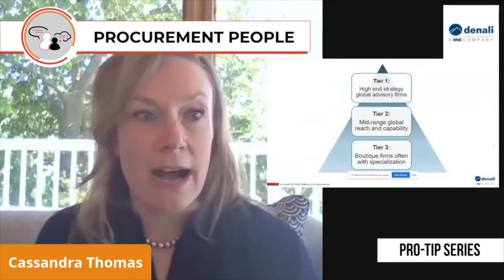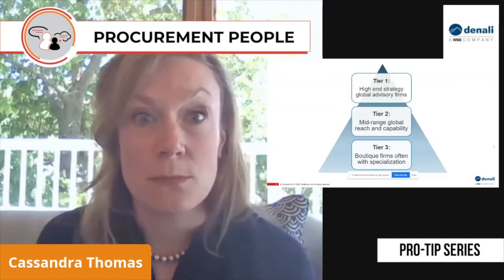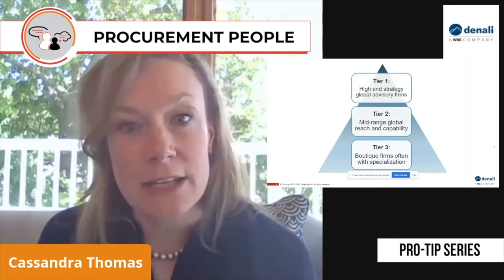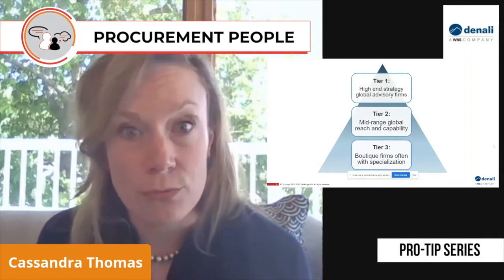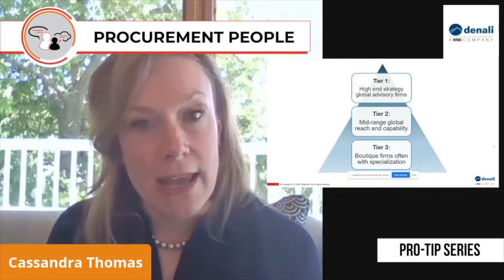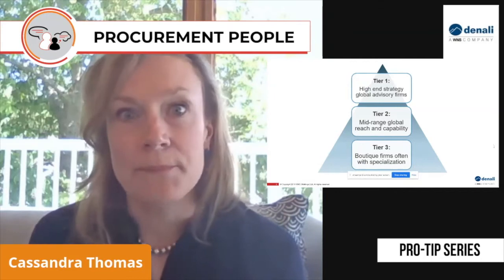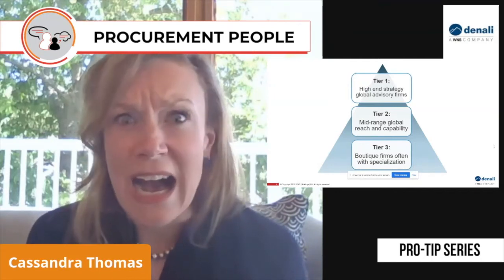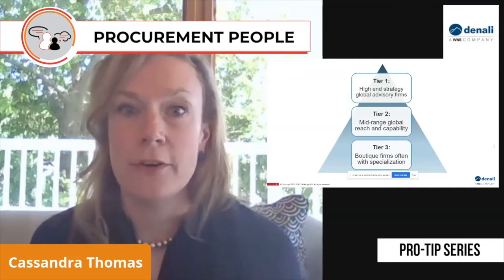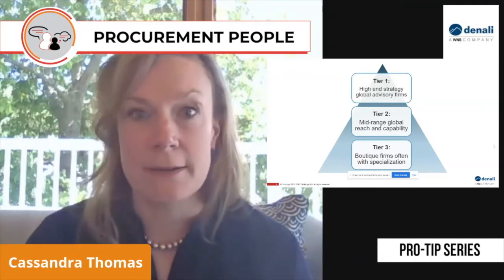I'll give you an example of how this has worked in the past, and maybe you and your team have been able to start to do this across other categories where it might be applicable as well. In this example, I'm segmenting out tier 1, 2, and 3, depending on a supplier's size, their range of capability, and their years of tenure and expertise within that category. A tier 1 would be your very high level, very large firms, versus a tier 3 being more of a boutique firm that has a lot of depth of experience, but maybe not as much breadth of experience.